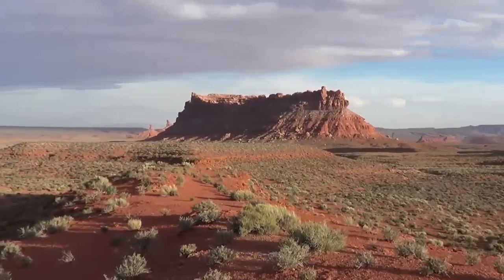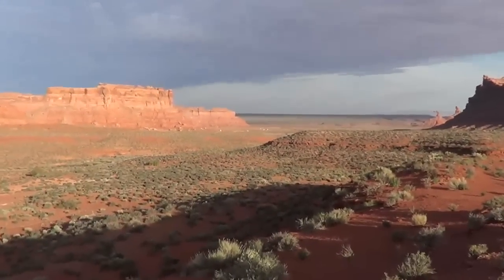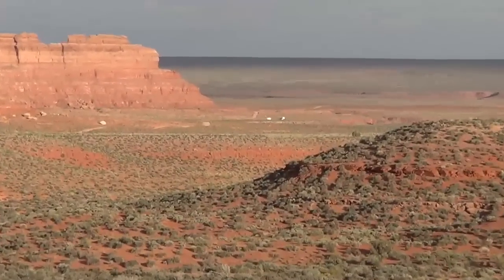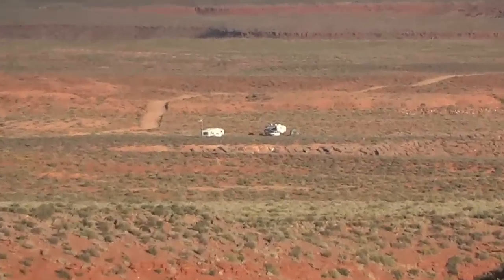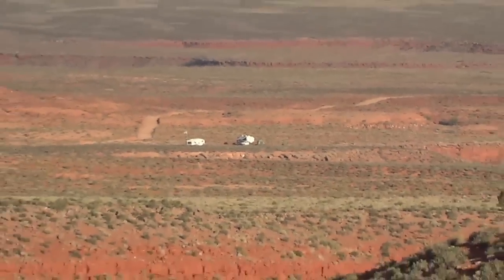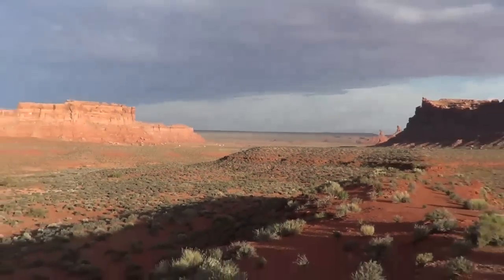Beautiful evening tonight. So I'll show you where we're camped. Let's zoom in here. There we are, two little white specks in the giant red landscape. It's pretty cool.